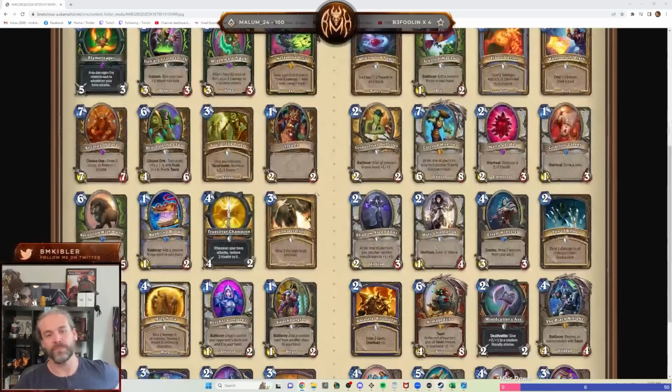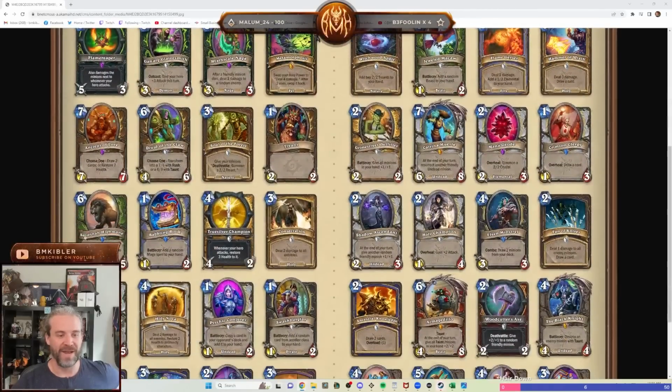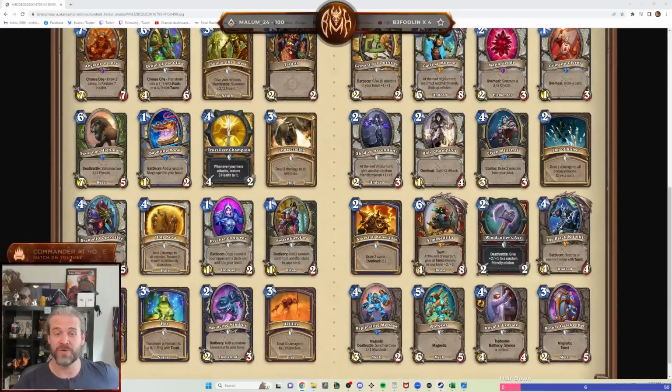Anyway, Treants now cost 1 as 2/2s instead of 2, which we talked about with the Witchwood Apple. Savannah Highmane is now a 7/5 instead of a 6/5. Babbling Book, 2 health. True Silver Champion restores 3 health when you attack with it. This had really gotten, both with the generally higher power level of a lot of minions, as well as more competition. It's definitely a good change to this, I think.